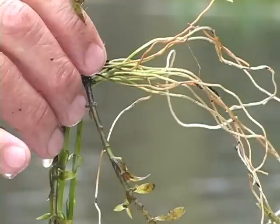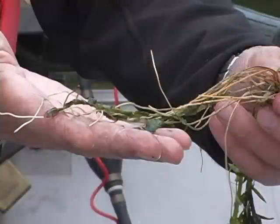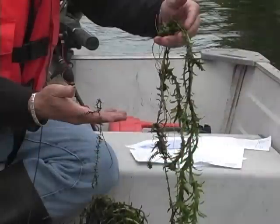There were some key factors or points that made us effective. And the number one thing was learning about the root systems of Brazilian Elodea and how much of the fibrous roots that we needed to remove. So we consulted with Portland State University professors and were able to determine how much of the root mass of the Brazilian Elodea to remove to kill the plant.